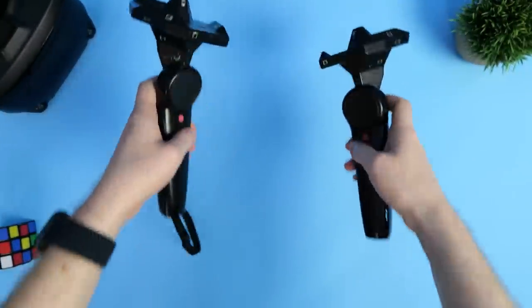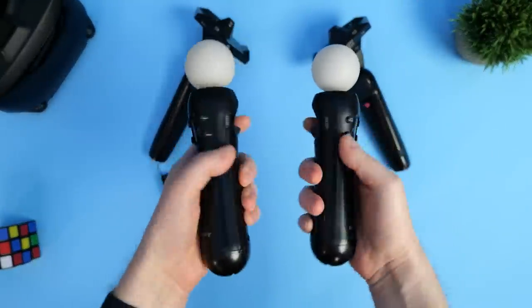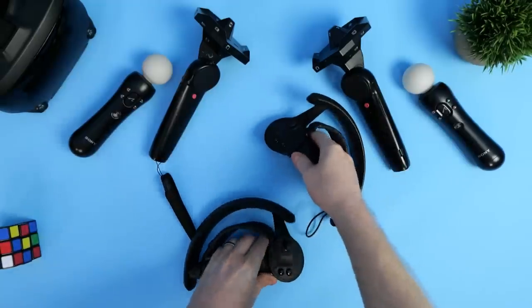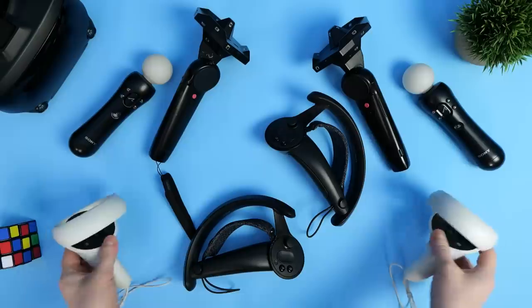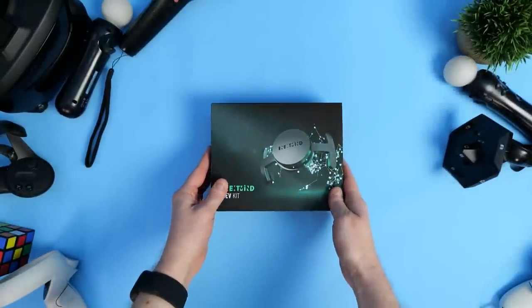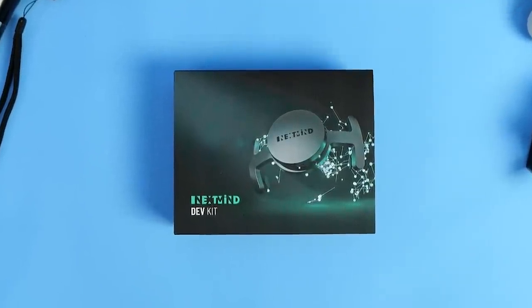So over the years, controllers for VR headsets have evolved. We now have controllers with individual finger tracking, capacitive touch sensors, and the Quest has allowed us to use our hands alone to navigate the system's user interface with the recent hand tracking update. So what I'm going to show you today isn't designed to replace those controllers, but instead add a new control method on top of what we currently use. And that new control method is mind control.